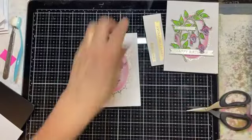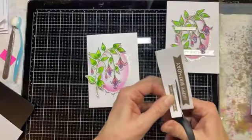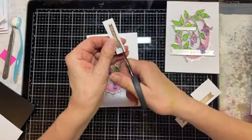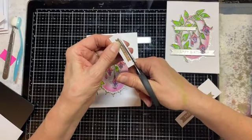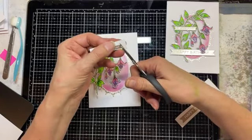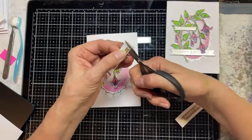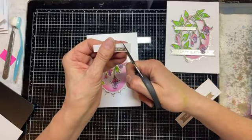Okay. So with the sentiments, I'm going to cut these ones out. You can do it with a guillotine if you want to. If you are cutting them out, it's best to have long nose scissors. Use the full length of the blade. I haven't got long blades here, but the longer the blade, the straighter you will actually get your cuts to be.